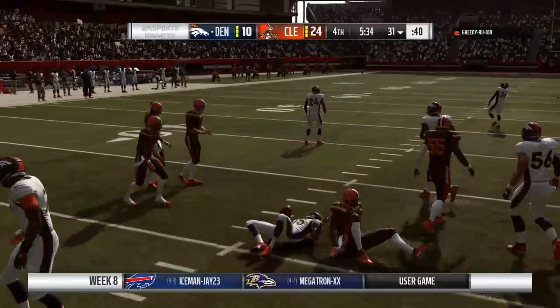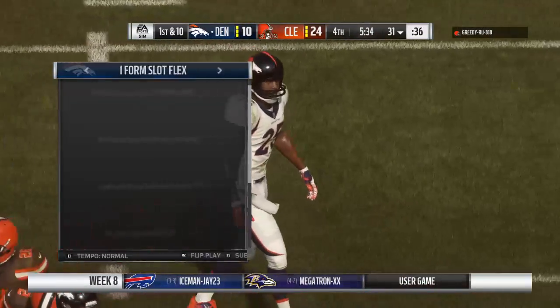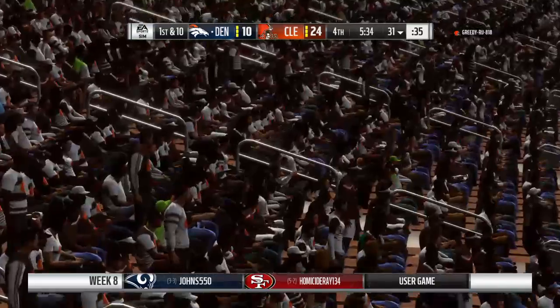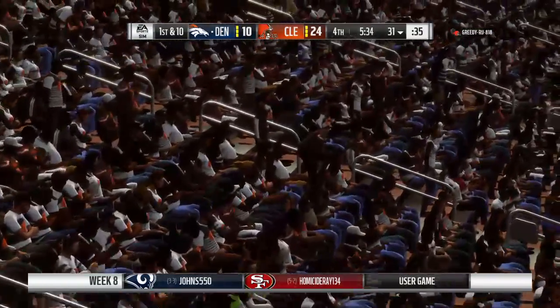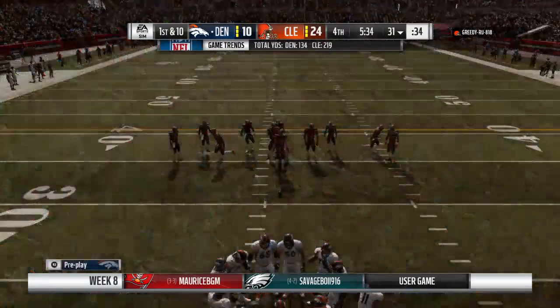And nice work on the return as they'll start their drive just past the 30-yard line. And Denver getting set to take the field. And with this deficit, you can't have too many more drives like the last drive where you had to punt it away. You know what I would tell my offense right here?